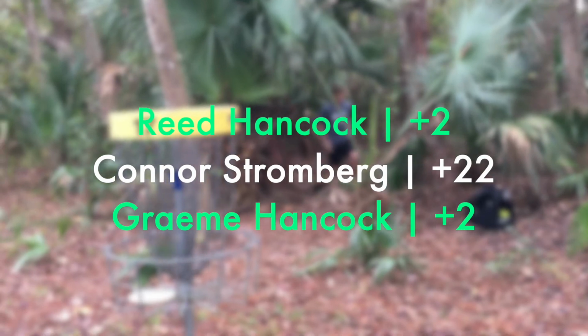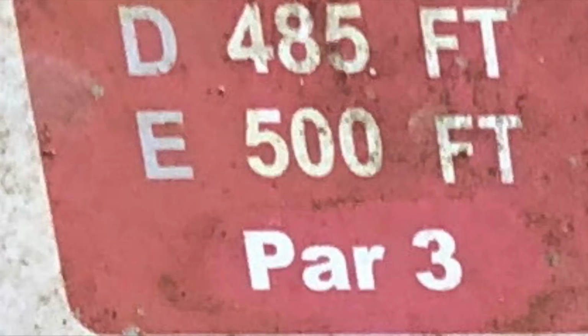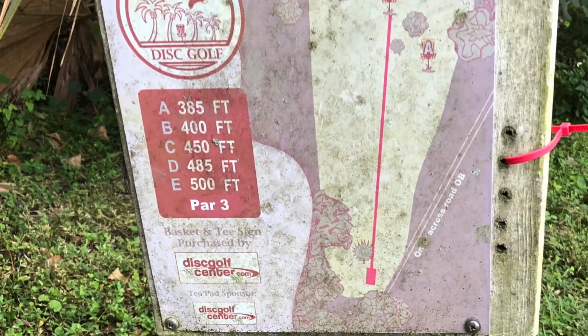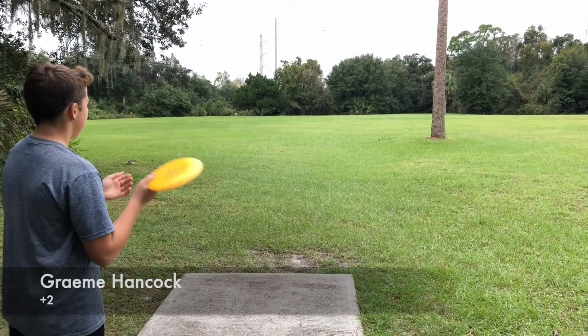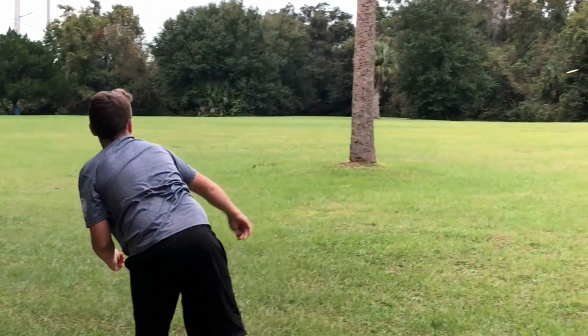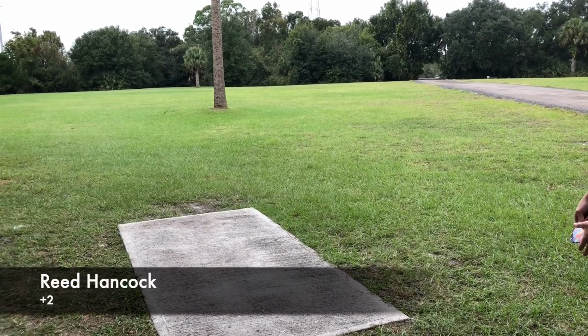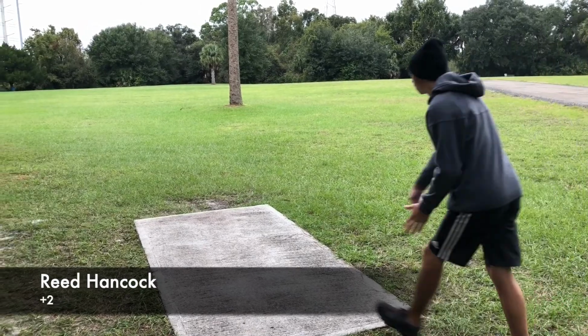which is a monster. 500-foot par 3 all the way on E. You cannot really see the basket, but it's just down there. Graham's going to be going turn and doesn't get enough on it. So now I need to just go all out distance here. I'm going to be going D3 max.